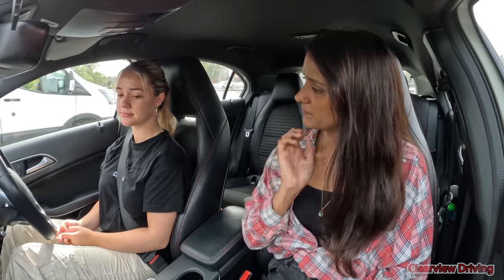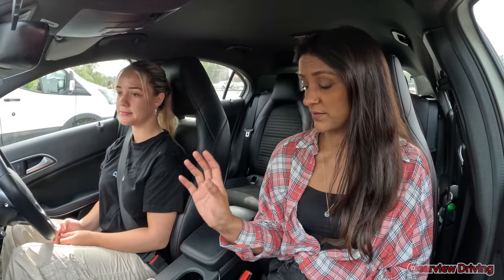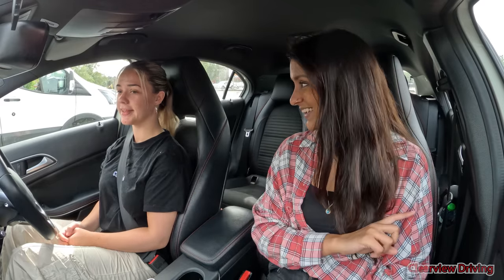So I think it's a matter of you now going, okay, I know that this is something that I need to work on, that I need to monitor that and use mirrors. So I think that's definitely improved a lot more. Then we got to the bigger roads. A bit more challenging, wasn't it? Yeah. Now, we have done those roundabouts and all of these roads before, but it has been a while since we've been back here.